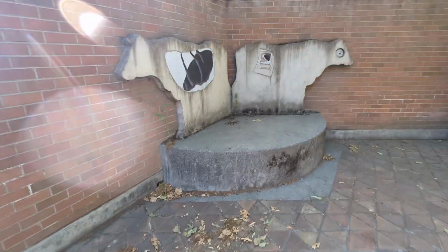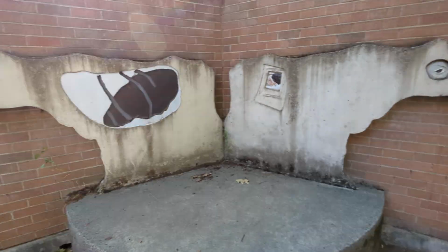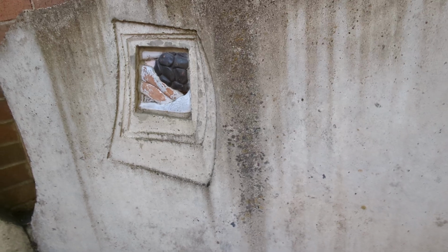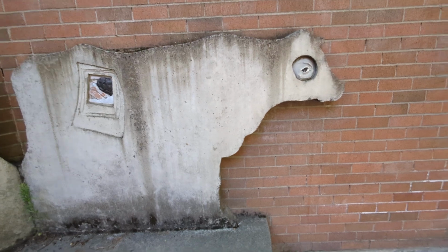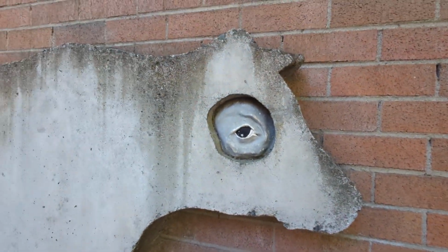And over here, you've got a cow cut in half. Kind of see what's going on. There was an experiment where they put a window in a cow to see what was going on inside. That might be what that's about. I don't know. A split cow.